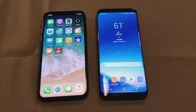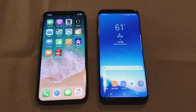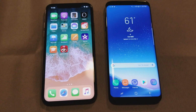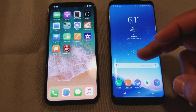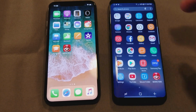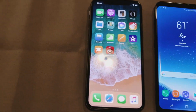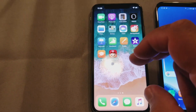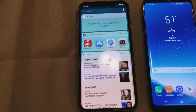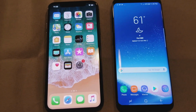So guys, another thing that I wanted to take a look at with these two is some of the ways that the gestures work on both. So you have a flick up from the middle to get to all your app inventory on the Samsung Galaxy S8. So you flick and that gets you all your apps. Okay. And then on the iPhone, you just flip through the respective pages on the device to get to whichever app you want. You flip in there to go to your home screen. Okay.